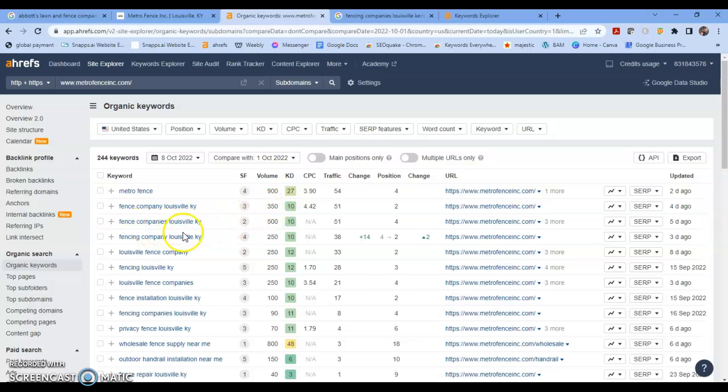Fence Companies, Louisville, Kentucky, 500 searches each month. Fencing Company, Louisville, Kentucky. So there's about 2,000 searches right here. So you having a website with these keywords in there will give you a portion of that volume as well.